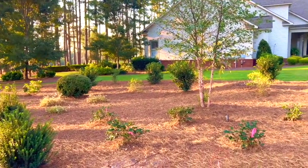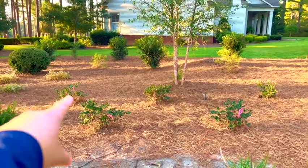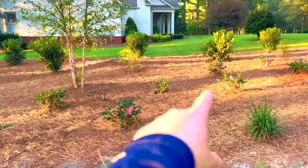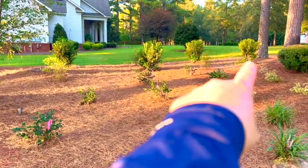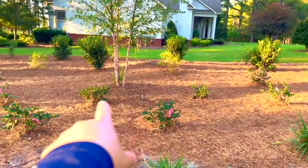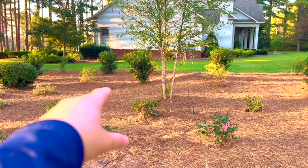Now, along and underneath the river birch, we put in shishi camellias. Those are pink blooming. And we did a whole drift from right there all the way through this area. And I need to get another one for there, but I just have not done that yet.